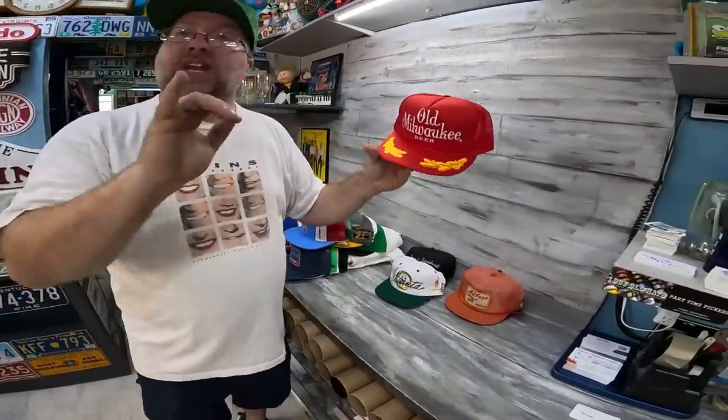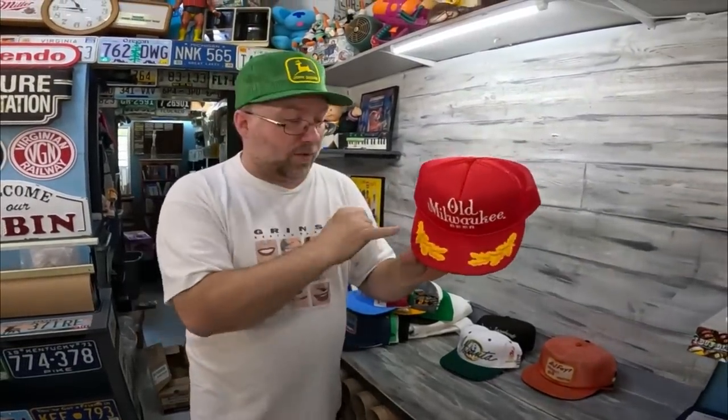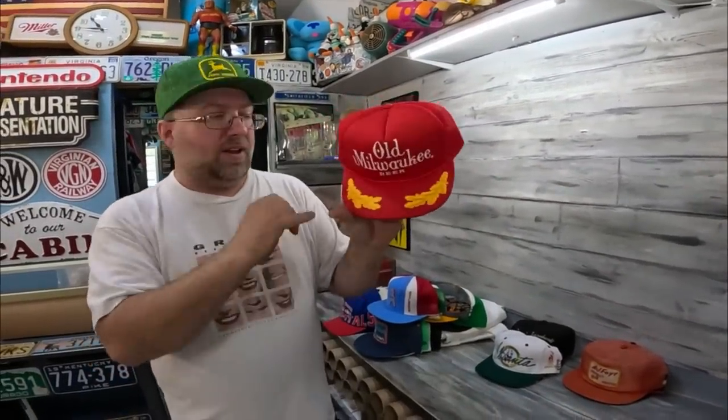One thing too: these are called the scrambled eggs. That's the nickname for it. Whenever you find vintage hats with scrambled eggs, I always love to pick them up if they're in good condition.